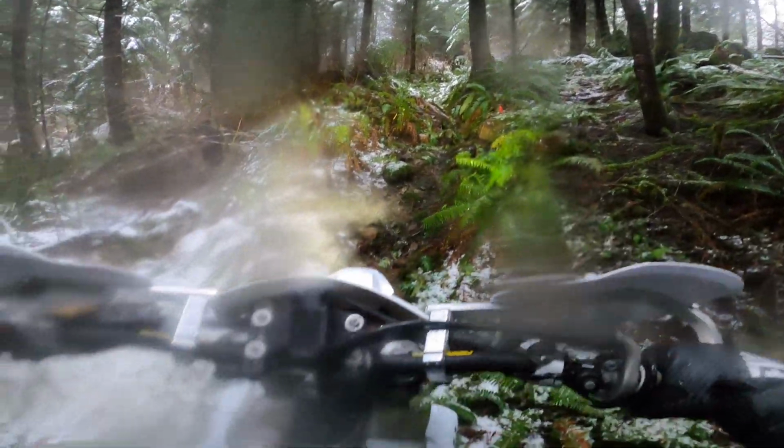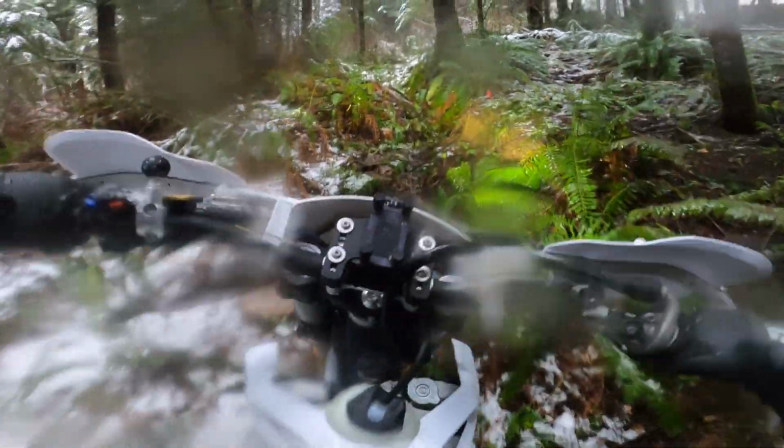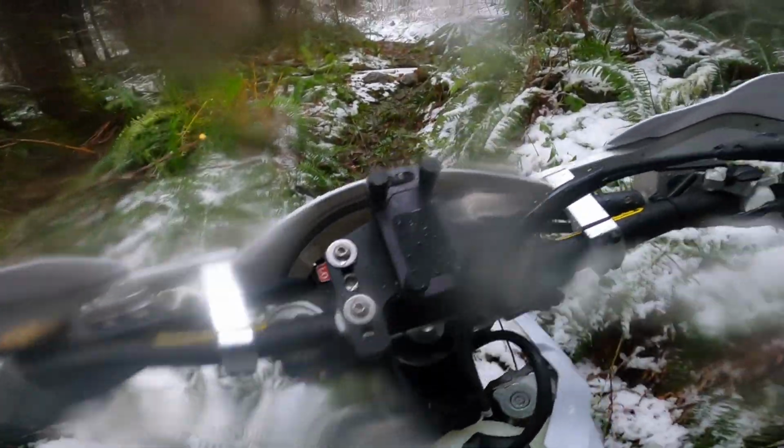You can see here, this trail used to get a lot of use, but without any bikes on it in a number of years, the forest kind of takes over. Probably going to be downhill only for most riders. It's definitely going to climb in elevation pretty quickly. It's not an easy trail.